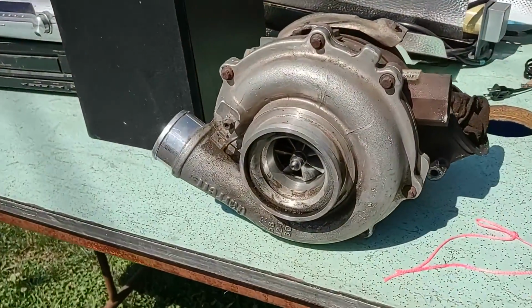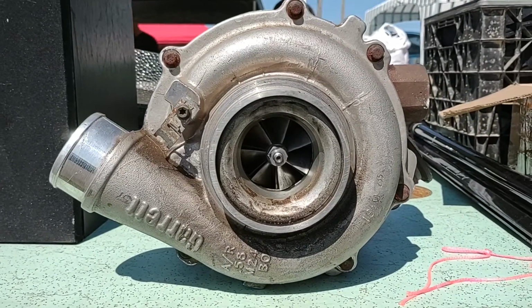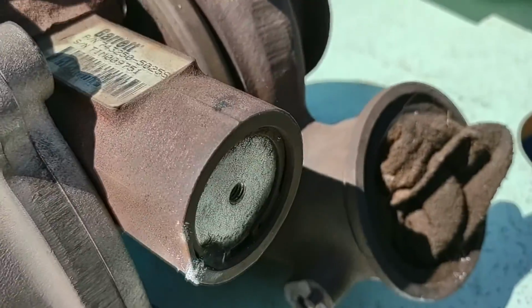So here's a nice turbo. Probably add a ton of power to any car or truck. This one quit working for some strange reason. I don't know why.